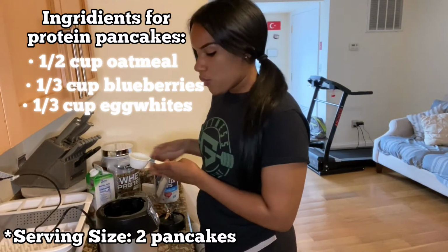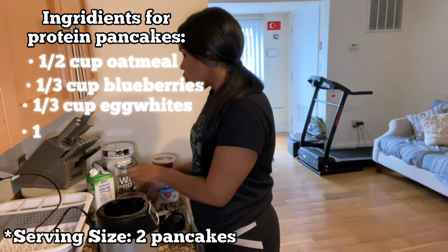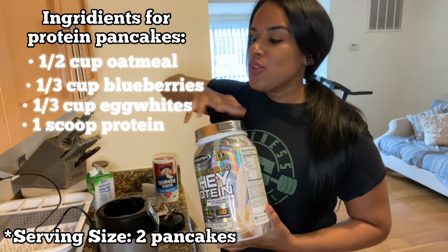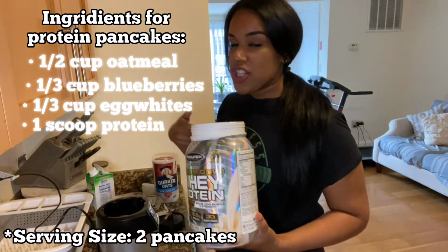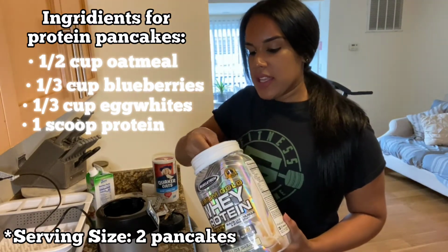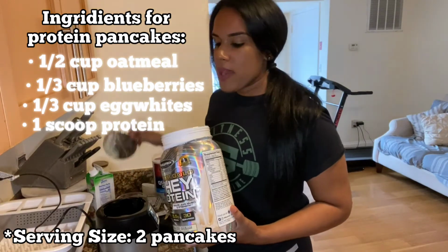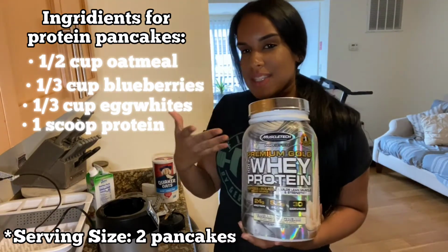And lastly, we're gonna do 1 scoop of protein, which I always use Muscle Tech because I try using other proteins and they don't bake well or they don't digest well. So that's why I always stick to this one because it cooks well, bakes well, blends well, and it also digests really well in my stomach. So if something's not broken, don't fix it.